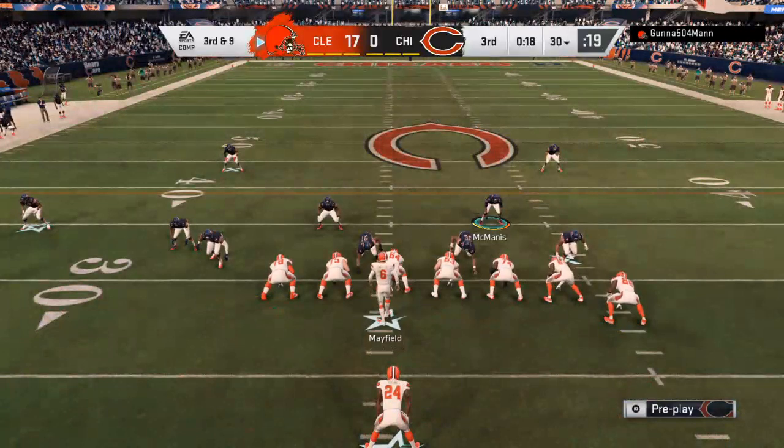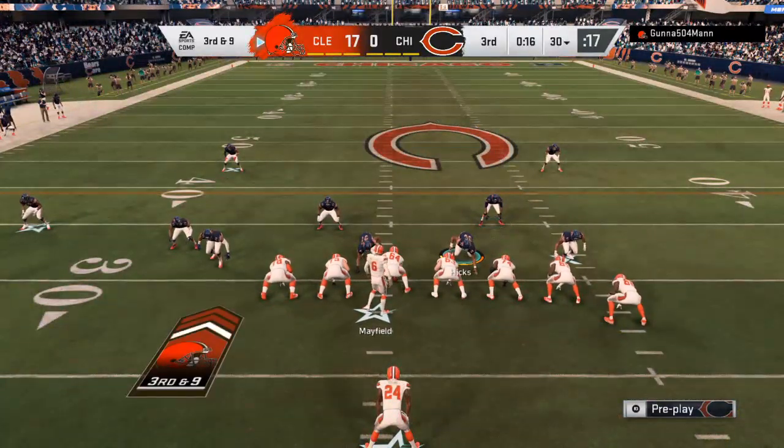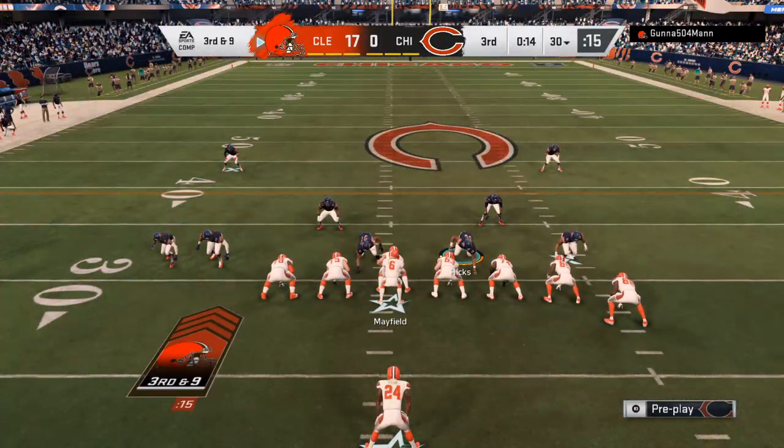So a 3rd and 9 and 6 defensive backs out there in the dime. Patrolling the passing lanes.